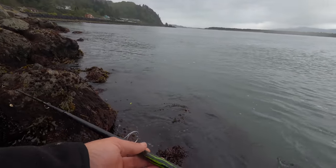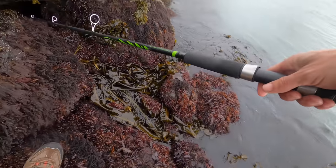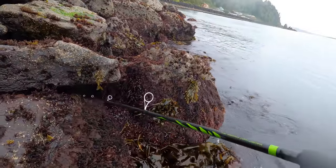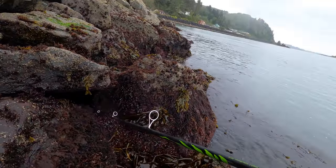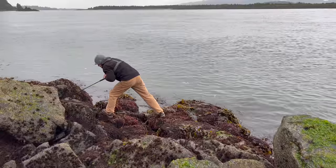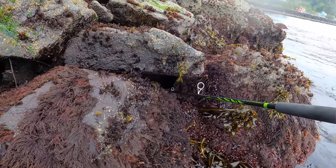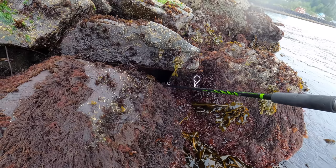All right, let's catch whatever is in here. Let's see if we can do this, kind of got to work it with the current that's coming in and out. There we go, get down in there. There it is, and it's in. Now we just need somebody.